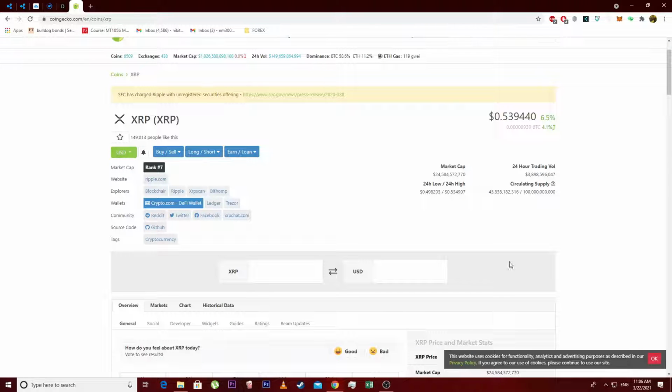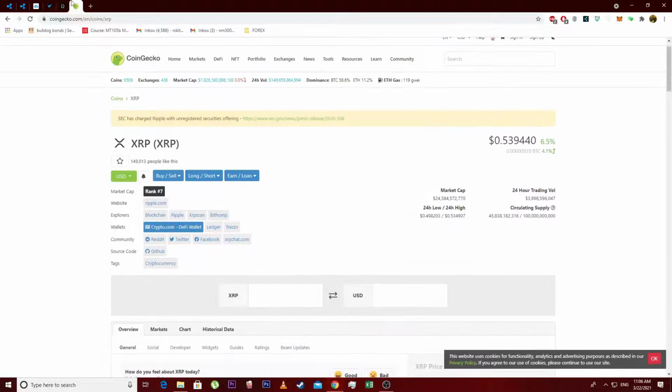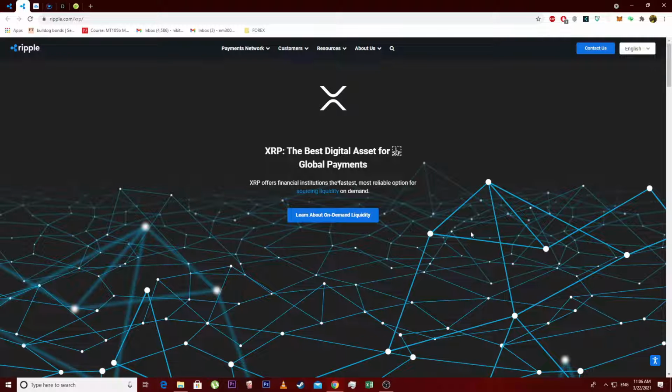So the first coin we're going to be discussing is Ripple, XRP. Take a quick look on CoinGecko. Market cap of $25 billion, 4 billion daily trading volume, 6.5% increase today, and about half of the coins in supply currently. That's about all we can see there.